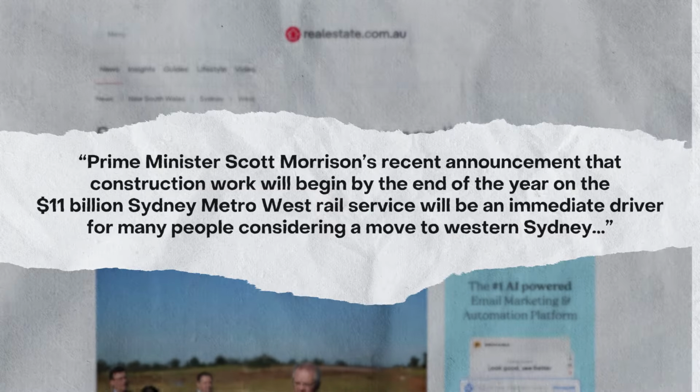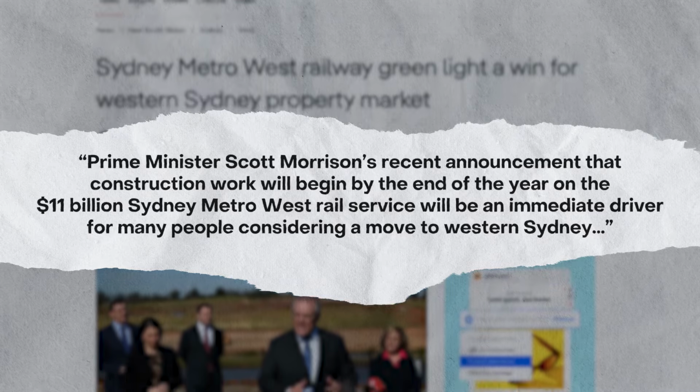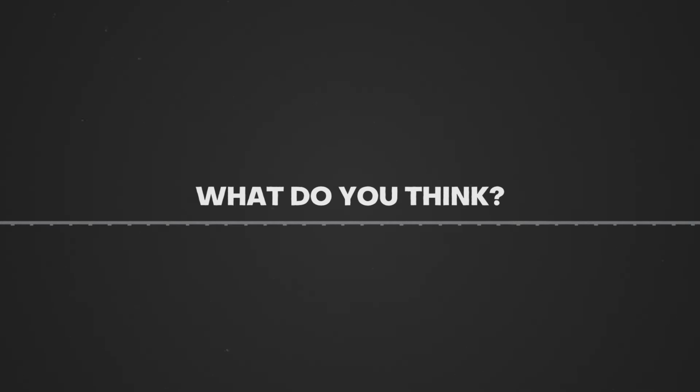And according to realestate.com.au, Western Sydney suburbs are preparing for a housing market boom in response to the Metro. Meanwhile, the project has created over 10,000 jobs and 250 apprenticeships.